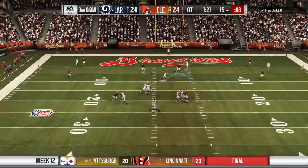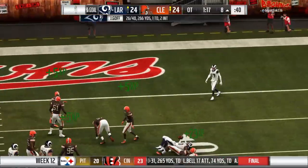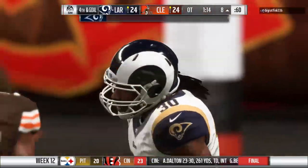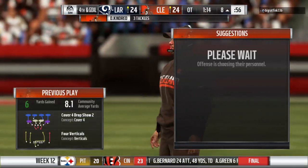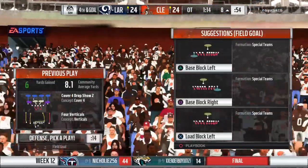Out of the gun, Goff gets it to Gurley. Complete, and he's able to work it here to the 8-yard line. They wind up with 6 on the hook up there, but it's not enough. 4th and goal. Now a second timeout called for by the defense. They'll be left with just 1 remaining here at OT.